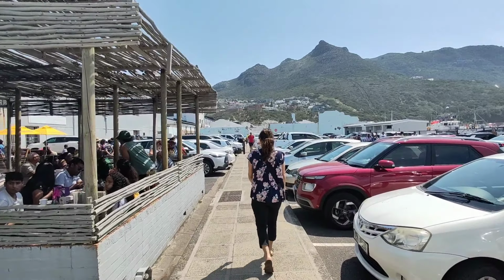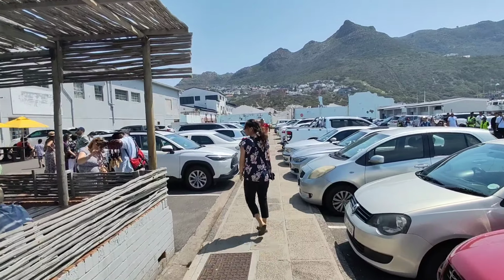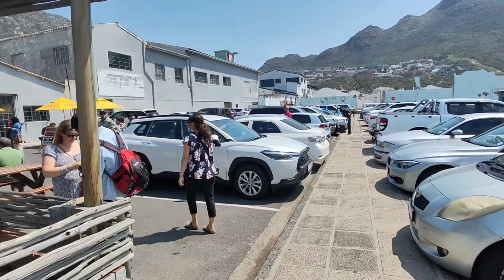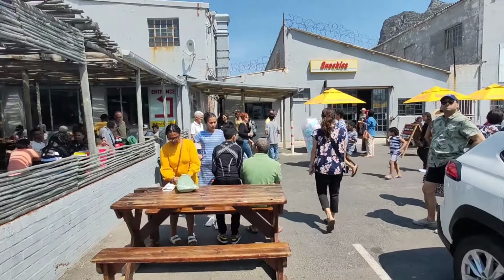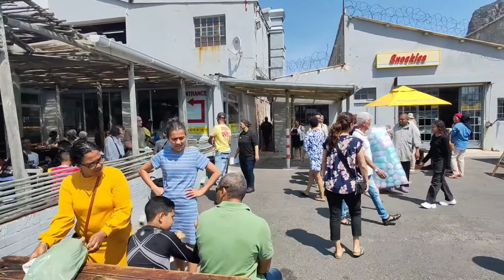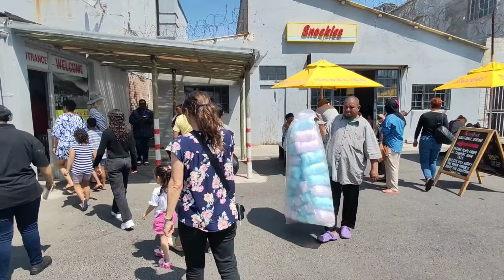So one of the things when you come to Hout Bay that you have to do on the harbour is come get some food from Snookies. It's world famous. They make a delicious fish and chips. It's really busy today. Let's just see if we can get in. That'll be the next trick.